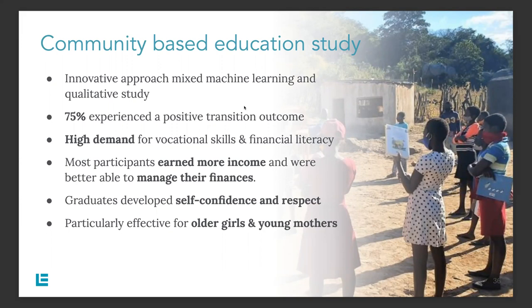The majority of participants earned more income and were better able to manage their finances as a result of the program. So this is really significant in terms of providing girls a pathway to more financial independence and sustainability of these activities over time. So girls, participants in general, I should say, once they started earning income, were also, as I said, able to reinvest that income into their businesses or IGAs to make sure that they were sustainable over time.